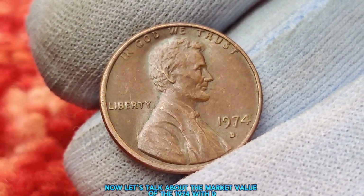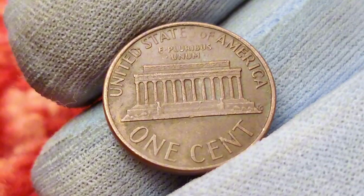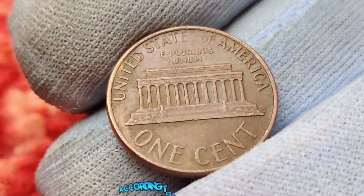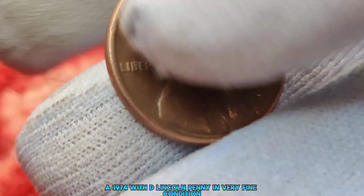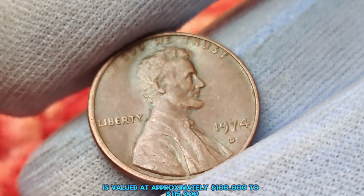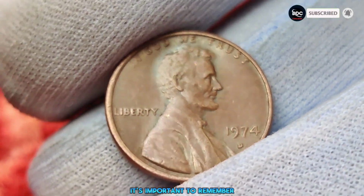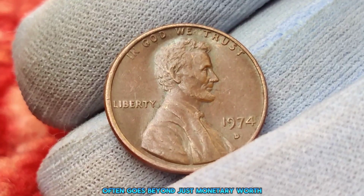Now let's talk about the market value of the 1974 D Lincoln penny in very fine condition. Coin values can fluctuate based on demand, rarity, and metal prices, so it's essential to consult up-to-date resources. According to recent price guides, a 1974 D Lincoln penny in very fine condition is valued at approximately $100,000 to $115,000. While this might seem like much, it's important to remember that the intrinsic value of collecting coins often goes beyond just monetary worth.